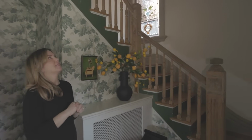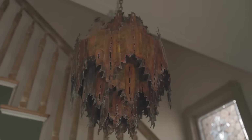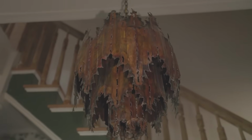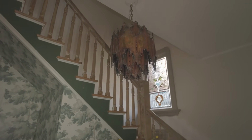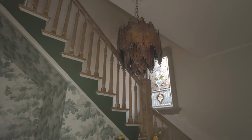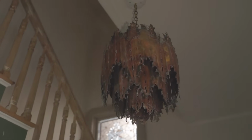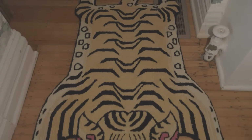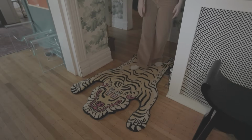One of my favorite pieces is this Brutalist chandelier. I don't believe it's a Tom Green, but it's always been my dream to own a Tom Green Brutalist chandelier, and this one is such a similar style. I found it for such a great price from one of my good vintage dealing friends here in Chicago. There's not a ton else going on in this space, but I have the tiger rug and the prints just to say, when you're coming in, welcome, you're at Kate's house.